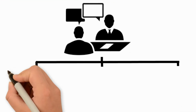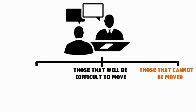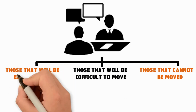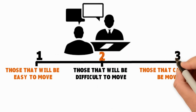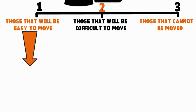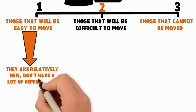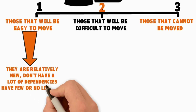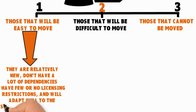Now, organize the apps in 3 general categories: those that cannot be moved, those that will be difficult to move, and those that will be easy to move. So tier 1, easy to move; tier 2, difficult to move; and tier 3, cannot be moved. Applications that will be easy to move are relatively new, don't have a lot of dependencies, have few or no licensing restrictions, and will adapt well to the scalability of the cloud.